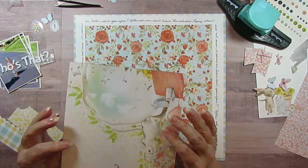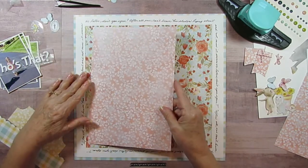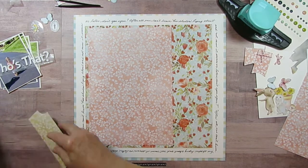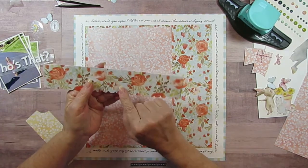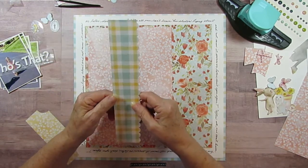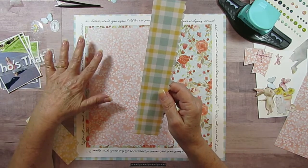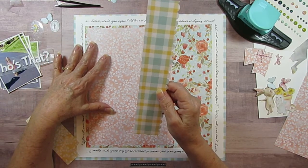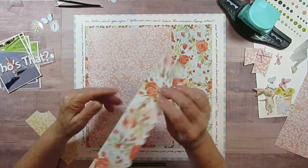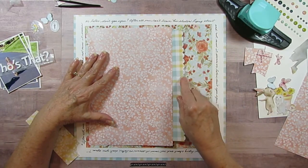And then I'm using this peach one, which is the one I cut some of those little characters out of. And so I'm going to be using that here. The plaid one, which is also the floral, I had another piece, so I cut that. I don't have this whole collection. I think I might have every paper, or almost every paper, and I didn't have the cut aparts. And so this plaid, which is the outside, I'm going to be using here.